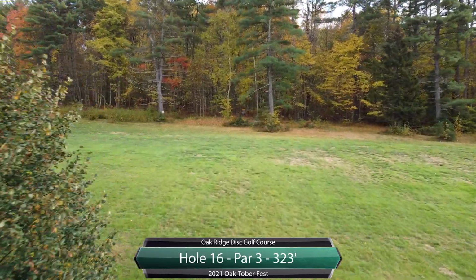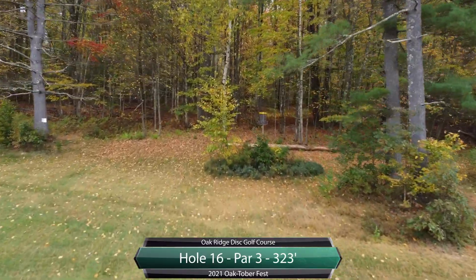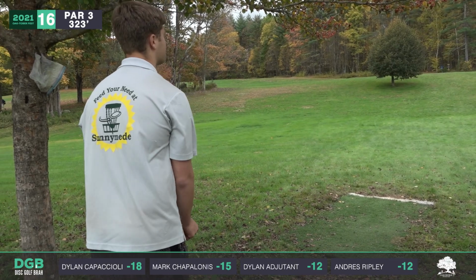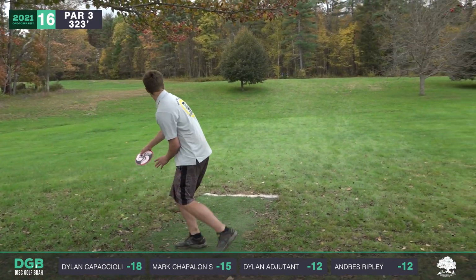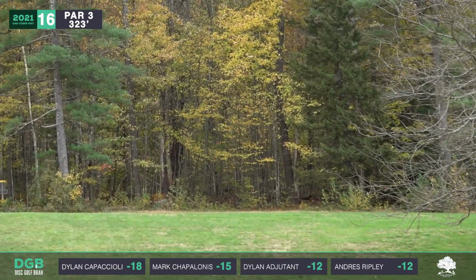Yeah, so out from the field, just a big uphill blast. You think 323 is easy. It is not, folks. This thing is probably plus 60 to 70 feet uphill. It is an absolute blast. Huge blast and kind of a small tee pad there. You really got to launch this one.